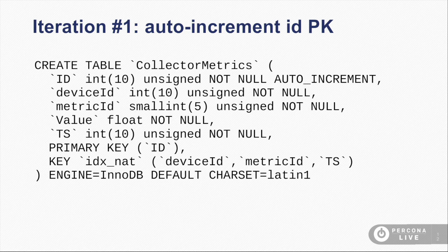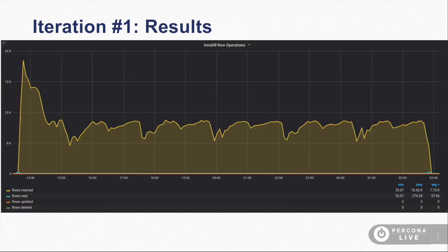So you need an index on device ID, metric ID, time just to be able to do something with it. I use that table, insert the rows from my tool, and I get something like that, which is not really bad. At the beginning we have 15,000 to 20,000, which is okay. And then it drops over time, and there are little wavy features here.